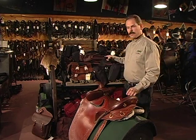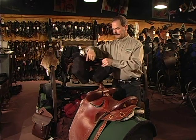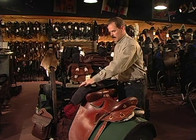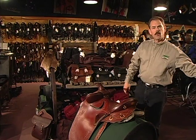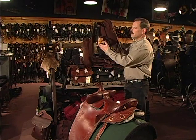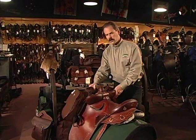To carry gear at the front of the saddle, here we have a horn bag. Obviously you need a horn to be able to use this type of bag. And it just goes over the top of the horn like that. To carry more gear at the front of the saddle, we have wither bags. Wither bags go on just at the front like that.